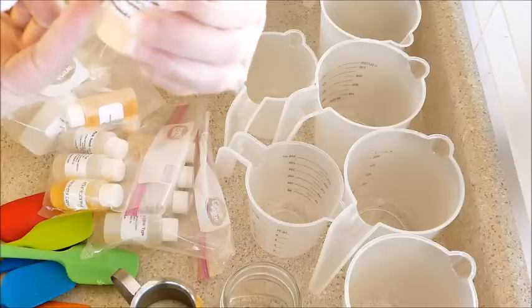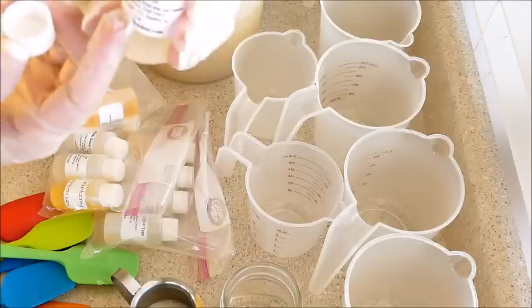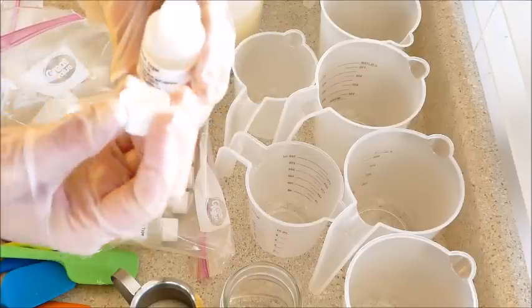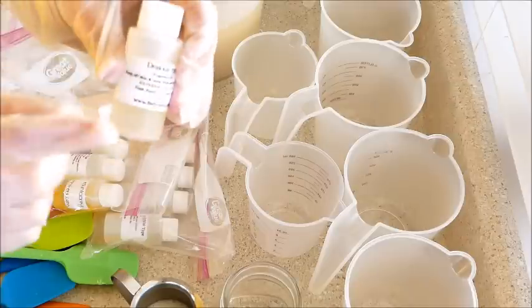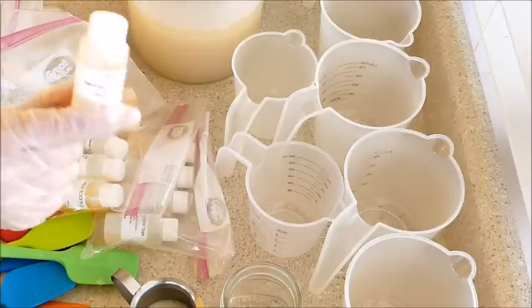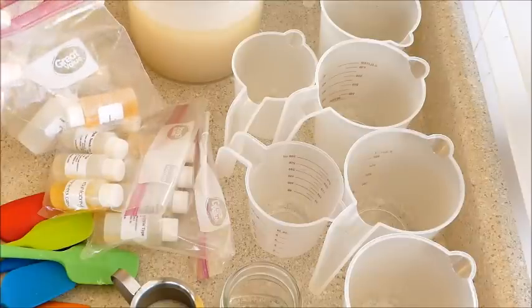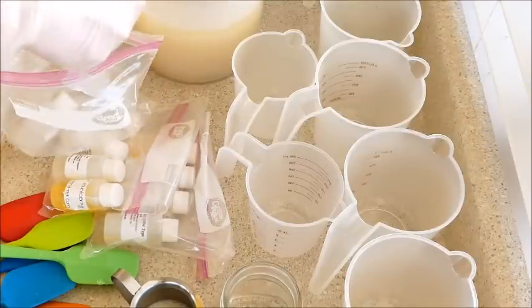And her labels are really nice. It tells you the flash point. It also tells you if there is vanillin in it or not. So these little 1-ounce bottles are great if you want to just sample a fragrance, because I know a lot of you guys make a small sample loaf to test a fragrance.